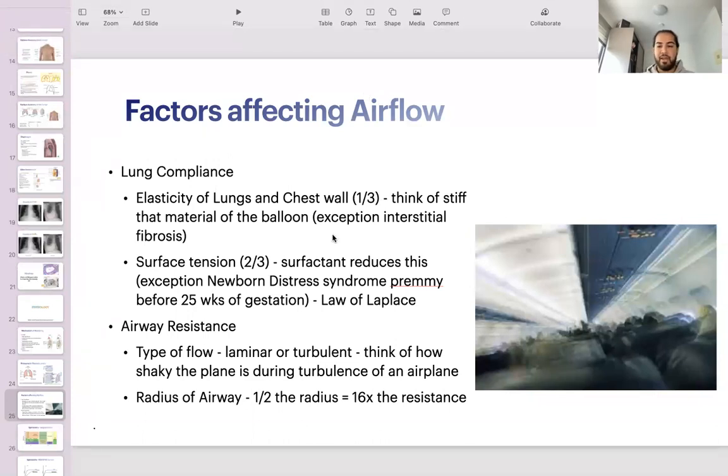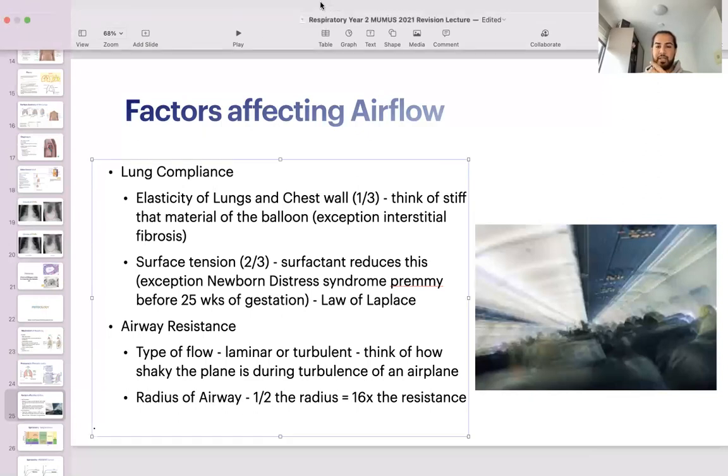Now, the other thing you need to think about is the air you breathe and where it's coming from. So there's airway resistance. Think about your air flowing normally, like normal breaths, laminar flow, or you can think about turbulent flow, like turbulence in an airplane, where you have shaky air coming in. And that can really affect how well your lung opens up. The other thing is the radius of the airway, which is quite important, because if you halve the radius of an airway, you increase the resistance by 16 times. And this is kind of the issue in an obstructive lung pattern, where you reduce the airway and therefore create so much resistance for air to come in and out.